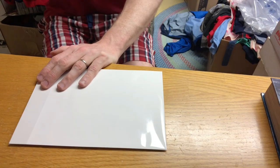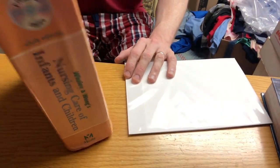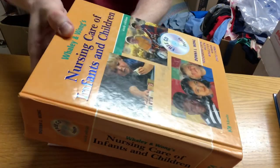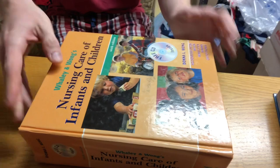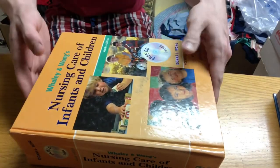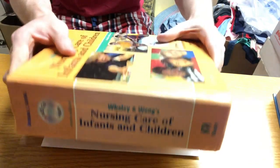We're gonna take a massive book like this. This is a big medical book. And we're just gonna plop it right down on top like that. Put a lot of pressure. I mean, this is a big, strong, heavy book, as you can see. Really, really thick, really, really heavy.